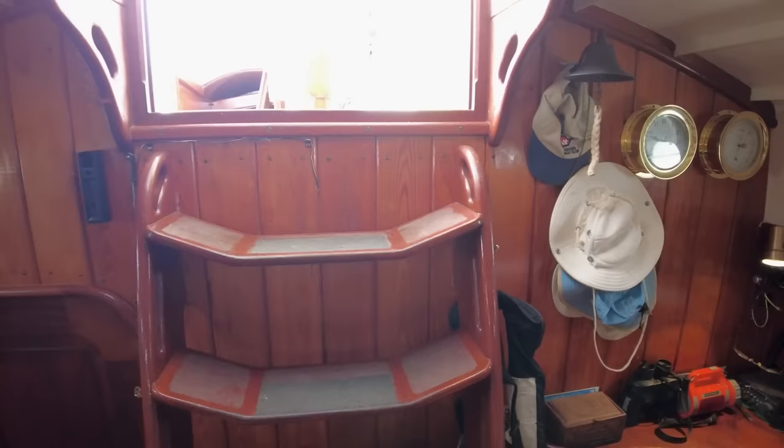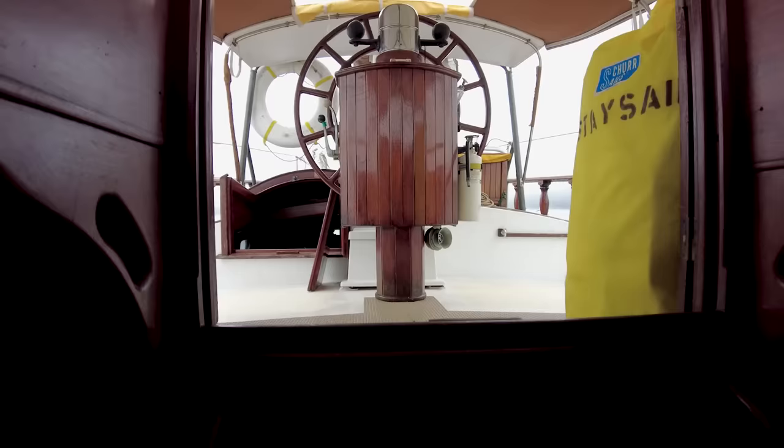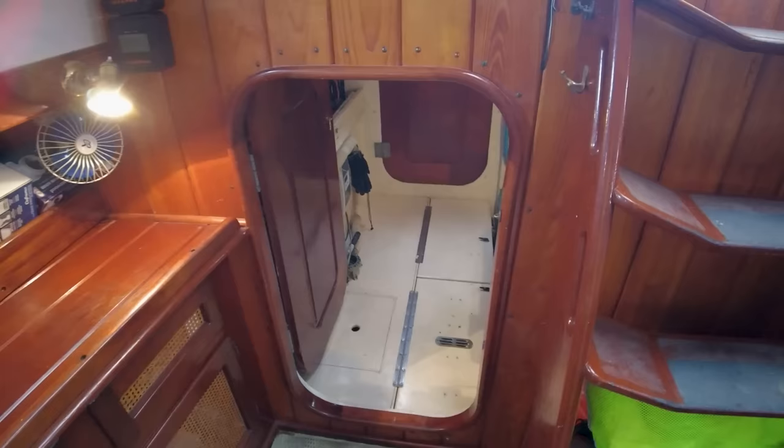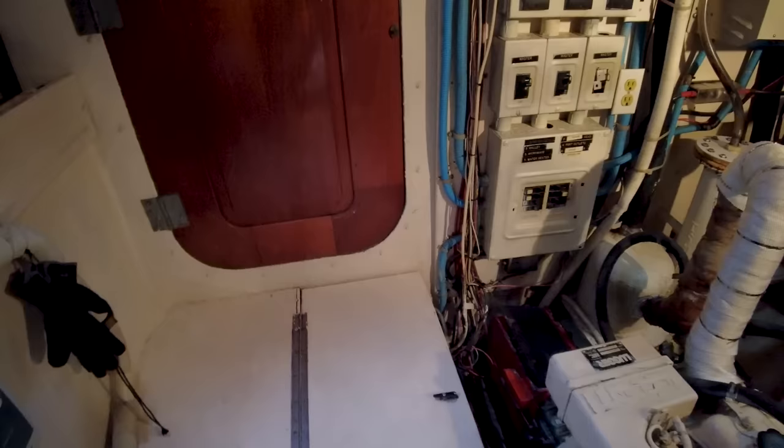Going aft, we can go one of two ways. We can go out the companionway and walk over the cockpit to get to the aft cabin, or we can go under the companionway and go through the engine room. Let's go through the engine room and then we'll go over. So we've got a little door here. Definitely have to duck to get into the engine room. And again, you have to stay crouched while you're down here.